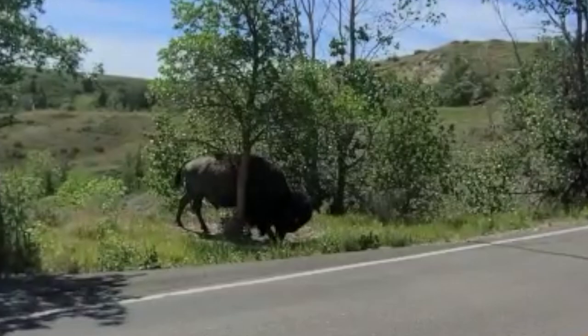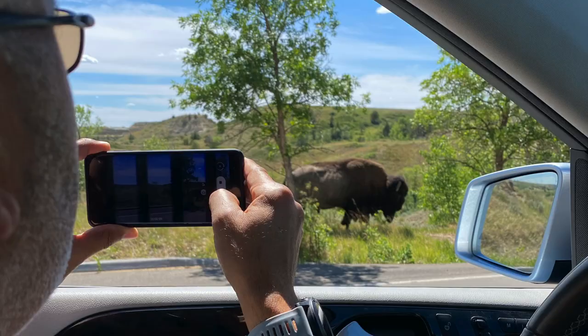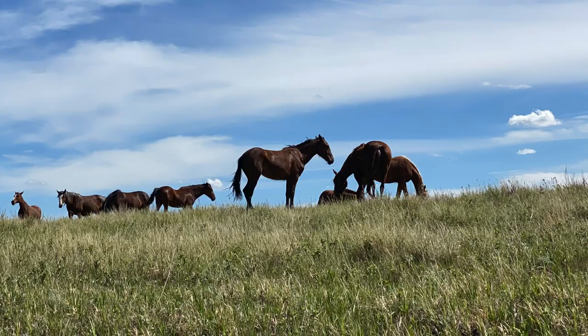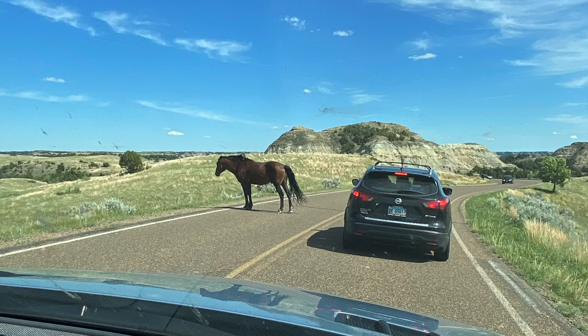This guy, he's scratching that itch against the trunk of the tree. Oh yeah, right there. Oh, that's the spot, that's the spot. Oh. What a beautiful sight. Wild horses running free. Except when they're running in front of your car.